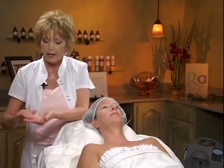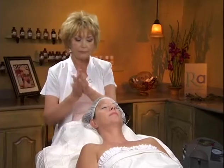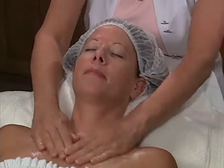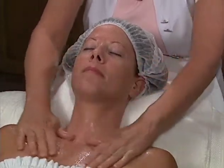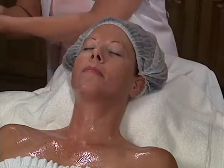So we'll begin the treatment by cleansing her with the pumpkin cleanser. And this is a natural salicylic beta enzyme cleanser that has also got some lactic acid in it. And I want to do the same cleansing steps on the chest area.